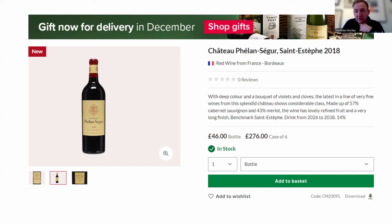So it's basically just between Montrose, which is second growth, and Phélan-Ségur, and it's got a wonderful view of the river. A lot of people often say that, particularly in tricky vintages, if you can see the river, then you're in a good spot, because the mediating effects of that river and the more gravelly soils around there will help with drainage in wet vintages like 24, but also mediate the temperatures in hot vintages like 28, which can be essential.